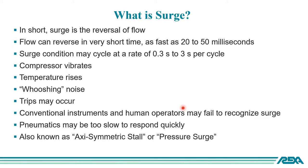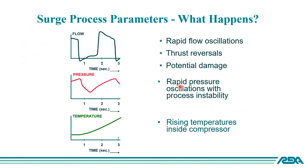The surge can happen in as fast as 20 to 50 milliseconds. And if it is not taken care of, or for example, if the anti-surge valve, the recycle valve, overshoots or undershoots, that may create a cycling of surge so that it stays in surge, right? You will notice during surge that you'll get some compressor vibration. Temperature begins to go up, and you'll get some oscillation in flow, right? As you can see here, these are just some readings of what can happen during surge. You'll get oscillation in both flow and pressure, as that compressor tries to stabilize, and you'll also get an increase in temperature inside that compressor.